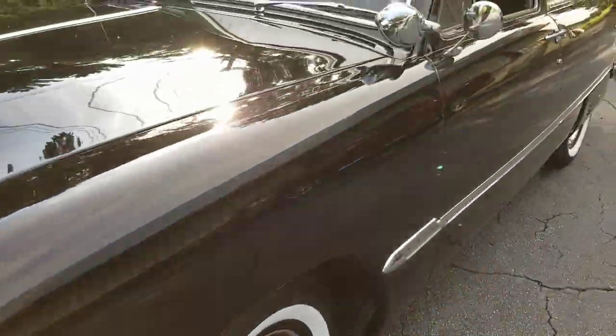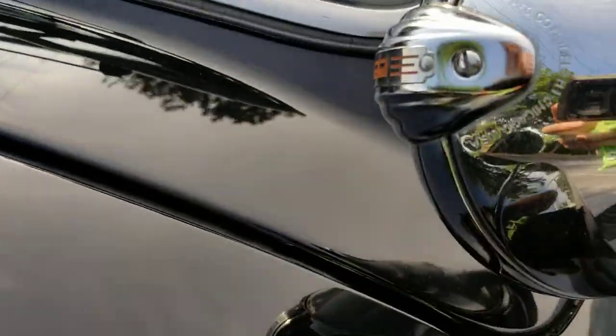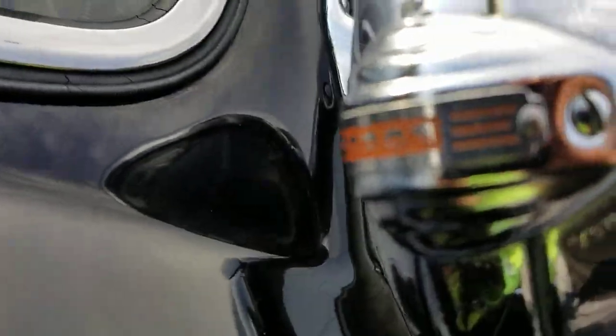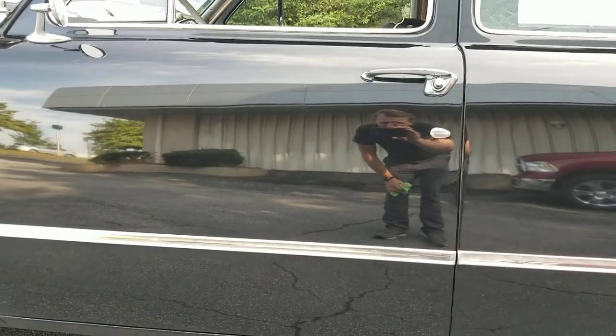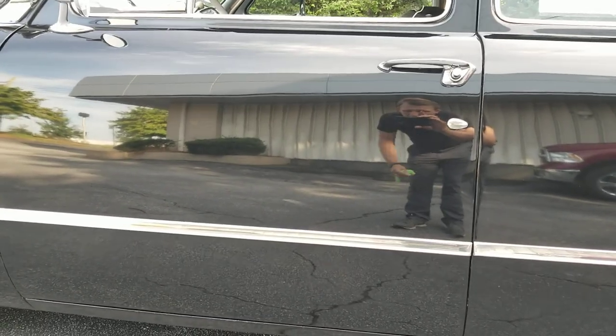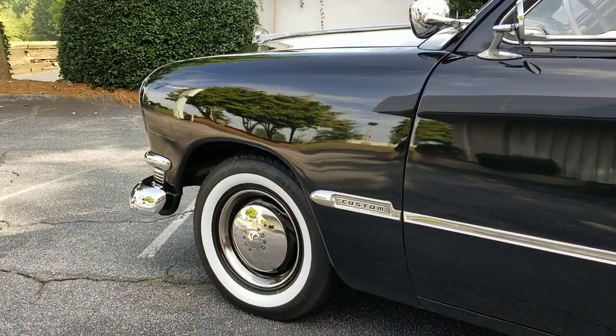It does have the spotlight, which is always cool, and it's got the Ford writing on the top of it there. Glass is in real nice shape. All the glass is original to the car. You can see how deep the gloss is on it. Let me get it to focus here. There we go. You can really see how deep it is. Nice shine. It's nice and straight.